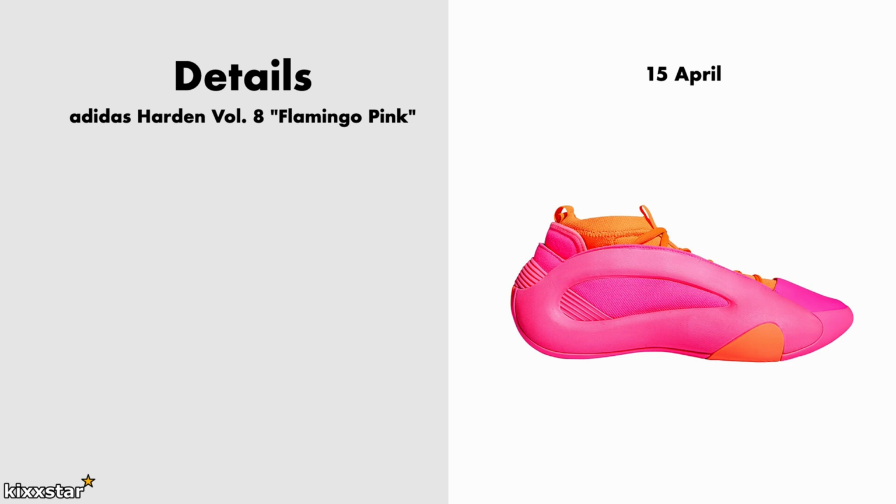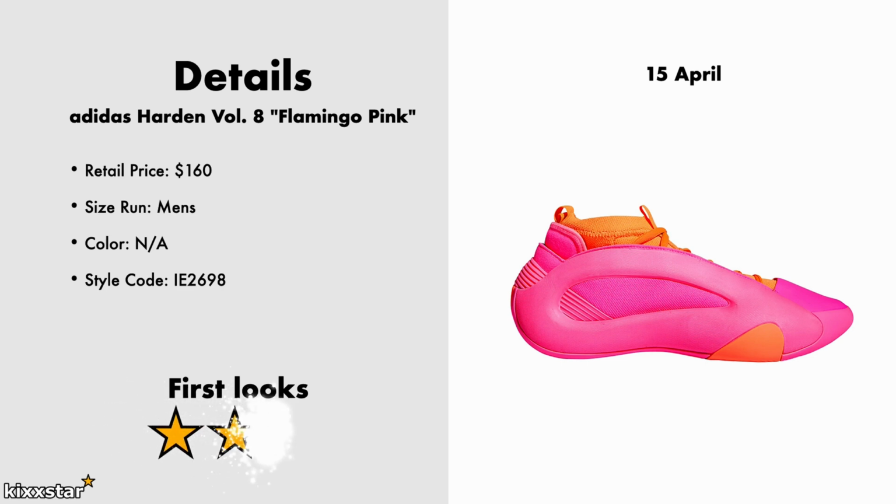And then this Flamingo Pink, I like the daring approach to do this kind of colourway, but I think it's probably reserved for the basketball court and the basketball court only. I don't think I could ever wear these, so I'll be out on this one.